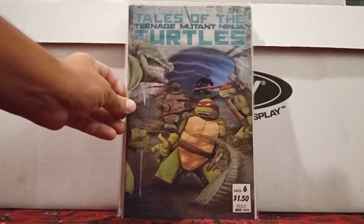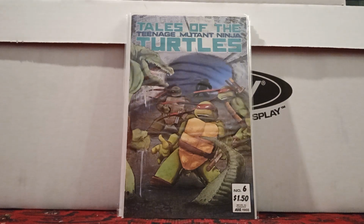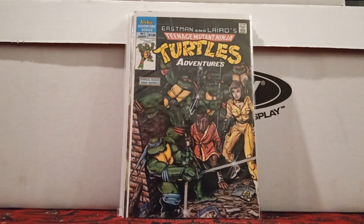Tales of the Teenage Mutant Ninja Turtles #6, the first full appearance of Leatherhead. This one seemed to have gone down in value, but it's still a nice book to have, considering at this point the first series #1 is gonna cost you an arm and a leg, even for a third printing. So I might as well pick up Teenage Mutant Ninja Turtles Adventures #1. I'm glad to have this, but I kind of wish I could get my hands on a newsstand copy.